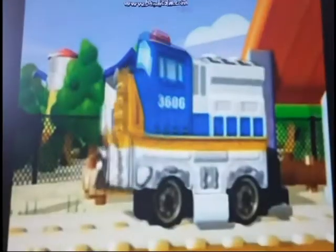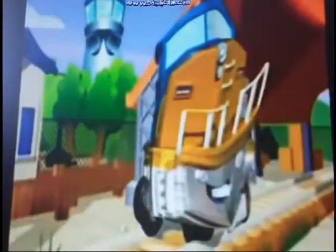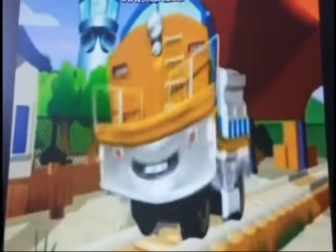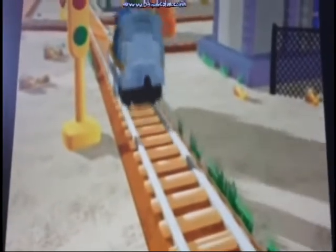Today, Geo's gonna help us learn about the world of trains. He's a very hard worker. And it looks like he's ready to go. There's a lot to do today.